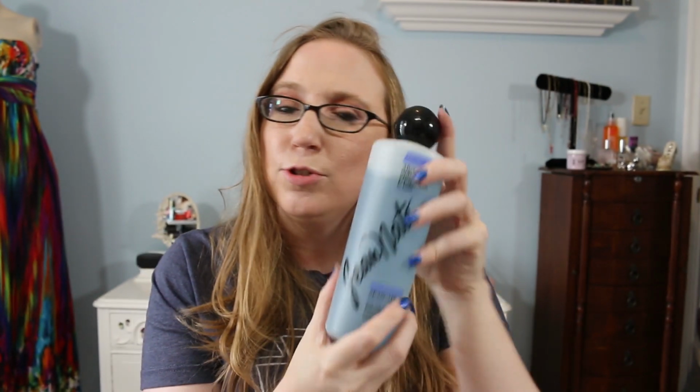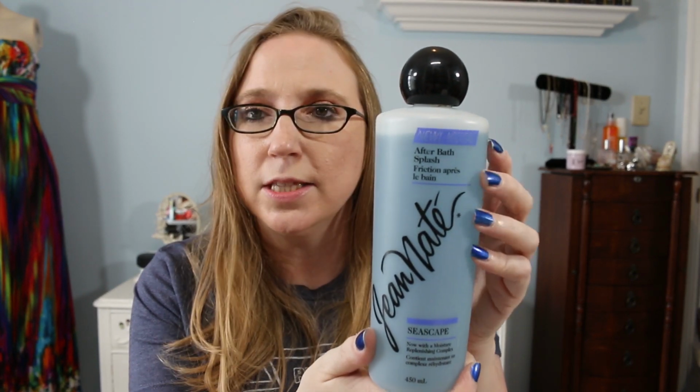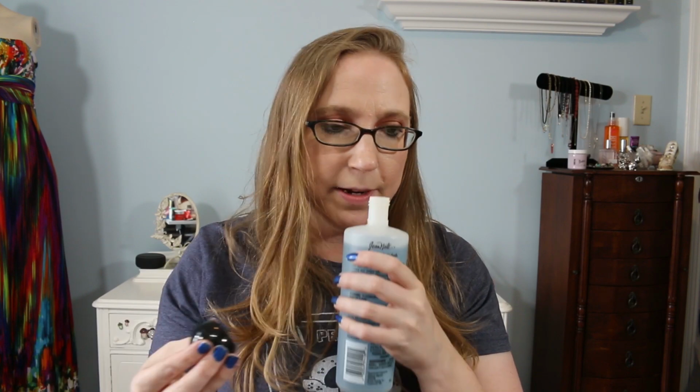So I don't recall ever seeing this before. I could not find any on eBay, so I'm hoping that this maybe is a rare scent and it might be worth a little something. I paid 50 cents for it. It's pretty well full. There's just a little bit, I guess, that was used from it. So for 50 cents, we're gonna just take a gamble on it.